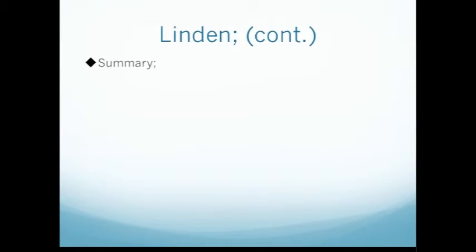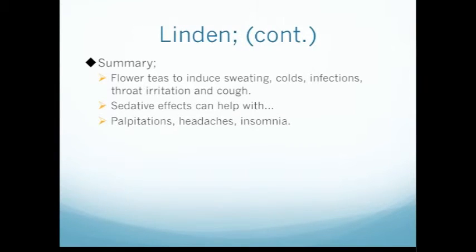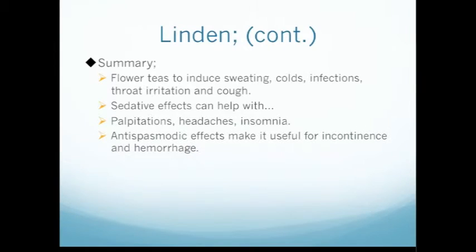Wood dust exposure can shrink the nucleus of the lymphocytes, which are a type of white blood cell. Summary of linden. The flower can be used to make a tea, which will induce sweating. It helps with colds, infections, throat irritation, and cough. The sedative effects can help with palpitations, headaches, insomnia. Antispasmodic effects make it useful for incontinence and hemorrhage. It has the potential, however, for heart damage from drinking these teas.